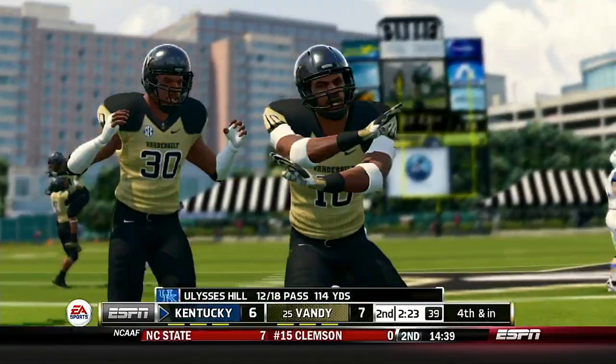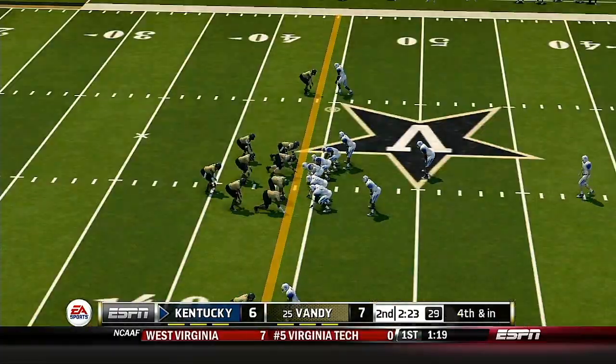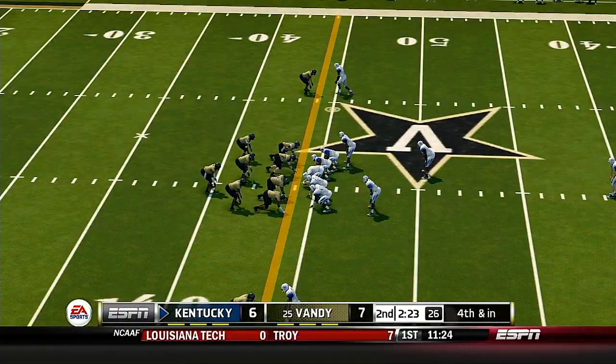Receiver incomplete. This wide receiver is very frustrated. You can tell by his body language. He did everything he needed to do to get open to be able to make a big play. The quarterback just didn't put the ball in the money.